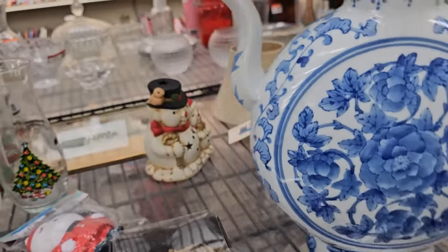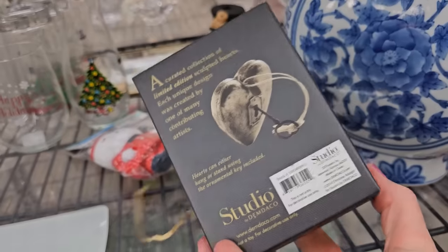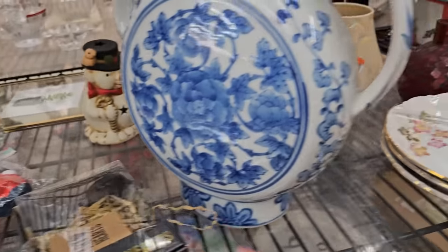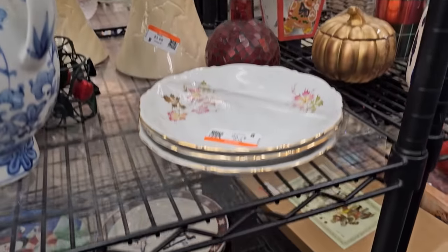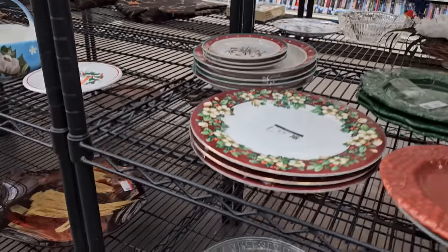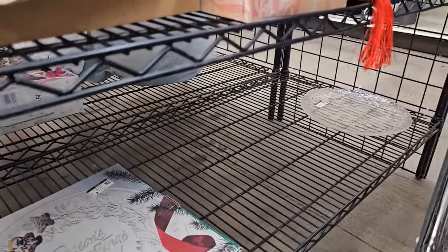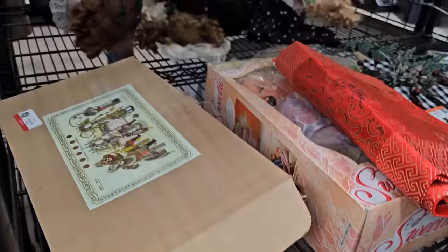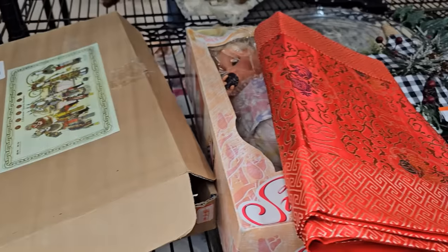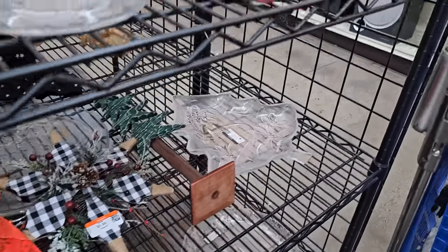A large Chinese teapot. Oh, another art heart. This is just the box, unfortunately. Again, $13 when it was in there. We've got plates and platters, lots of sets and stacks, serving trays, some boxes here. Oh, that's a fancy Asian costume lady, a doll, more Christmassy bits.